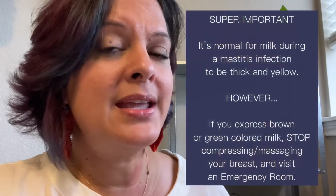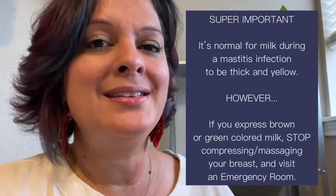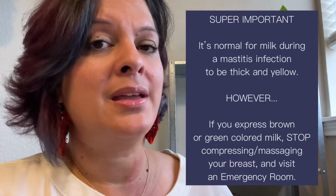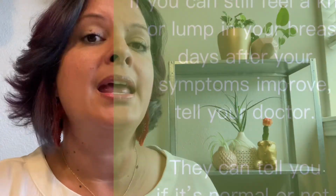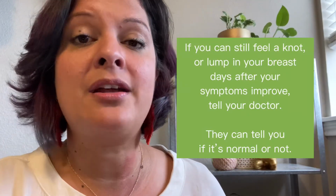When you pump, don't be surprised if you see thickened or yellow milk leave your breast. That is normal and is usually the infection draining. However, if the coloring of the milk is darker, green, or brown, it's time for a trip to the ER. It's important to know that even after you've been treated for a mastitis infection, if your symptoms have resolved but you still feel a mass or a lump in your breast, put that on your doctor's radar.